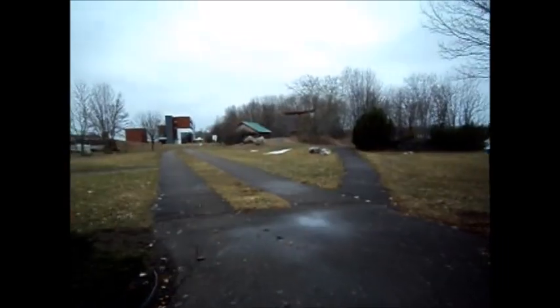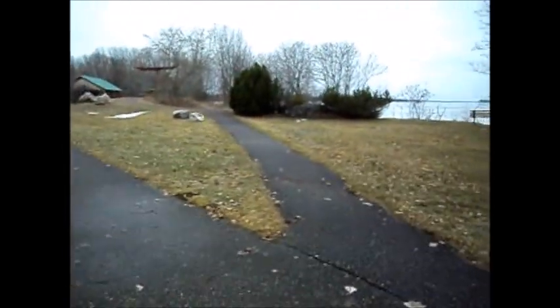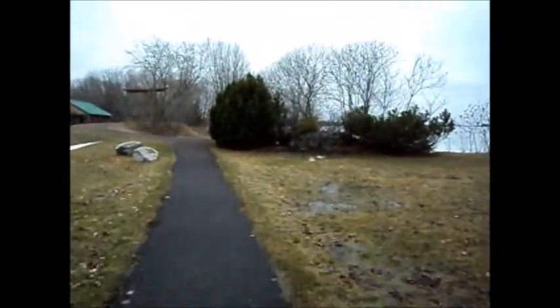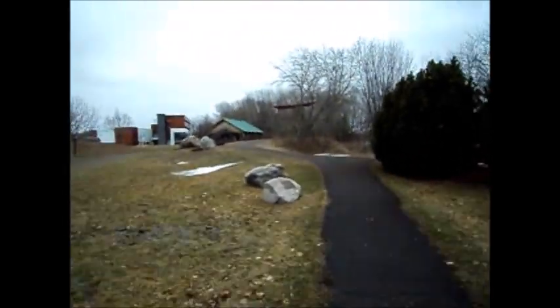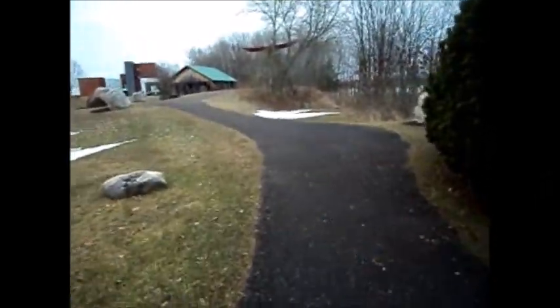But as you see, the paths are completely snow-free. Now remember, this is the beginning of March. The Ottawa River is still iced over, but there's nothing but little snow piles left, as you can see. But this is nice. Using a digital camera, I can actually see the screen now.